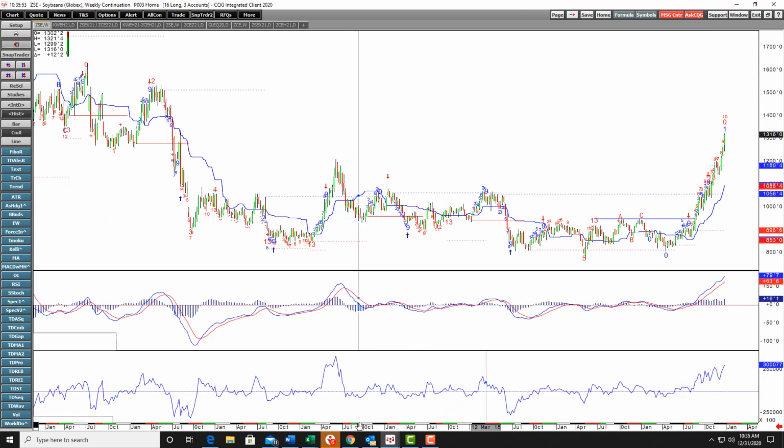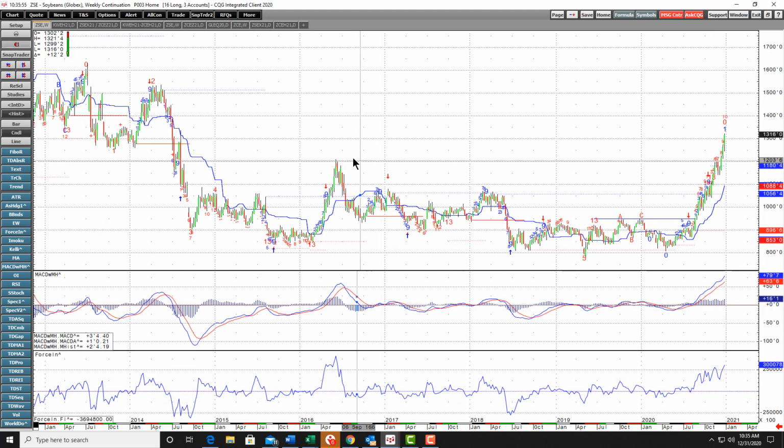And what are we doing in a longer term perspective? We blew right through this 1209 level. We went straight to 1250, 1260, which was this resistance level right here. We've now blown right through that, and we're coming up to the top of this congestion zone, which is 1350, 56, really the next level of any type of resistance on this chart.